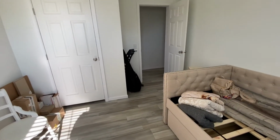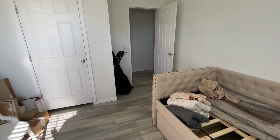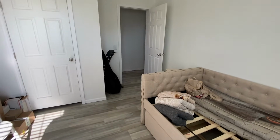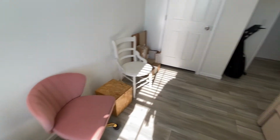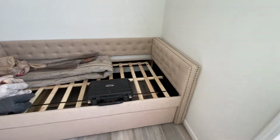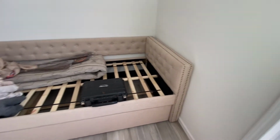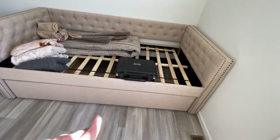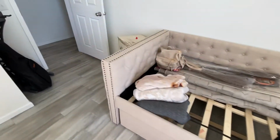This room looks exactly like the dog room, and I'm not going to show the dog room because all it is is kennels. So it looks exactly like this, it's just flipped. But yeah, it's a pretty good size room. This is a twin. I can't remember what kind of bed, but there's another bed, so there's two beds there.